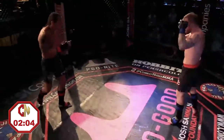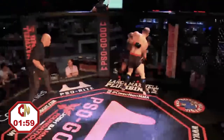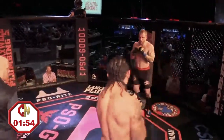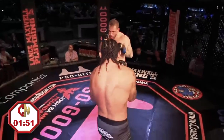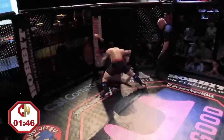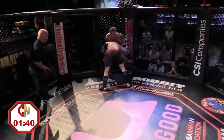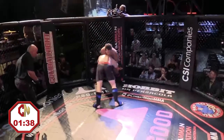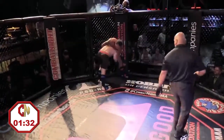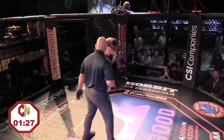Superman punch off the fence met with a body shot from Kohout. Nice little combo, went body, body, head. Dropped him with that right. Kohout swarming, looking to finish. Zelaya back to his feet. That was a stiff right from Kohout.